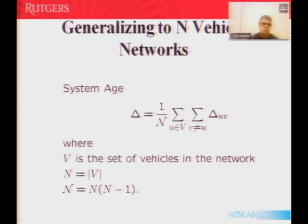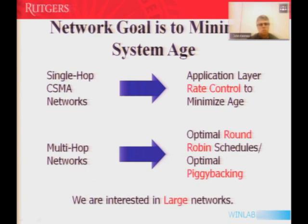Remember that these links are not wireless links per se, they don't have to be, they are application to application links. So the application at U is connected to the application at V. So those are the n into n minus 1 links here. We are assuming that these n vehicles want to talk to each other.